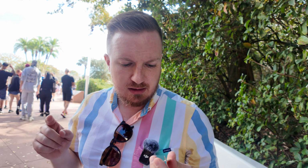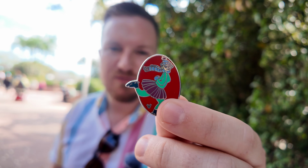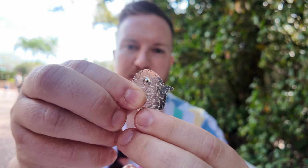We just stopped in the aquarium part of The Seas with Nemo and Friends. There we go. I found an even better example of a fake pin. But what gave this away as a fake pin is on the back.